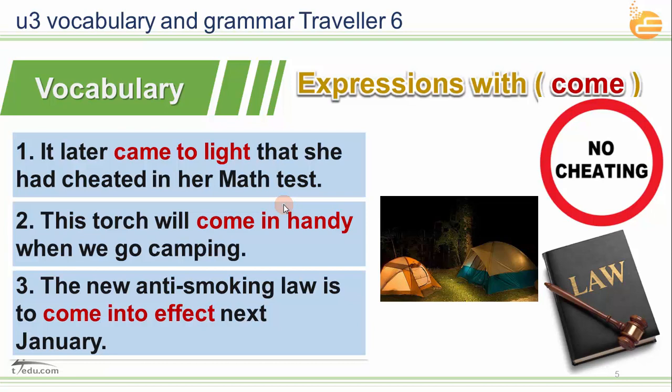It means that finally it was proved. So come to light in this text means the truth showed up. 2. This torch will come in handy when we go camping. Okay, so to come in handy, the meaning is exactly the same. In handy, the way you see it in the photo here, we have photos like come in handy when we go camping. It means we use it and it will be reachable in our hands.